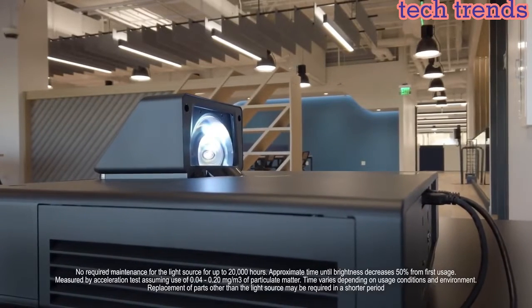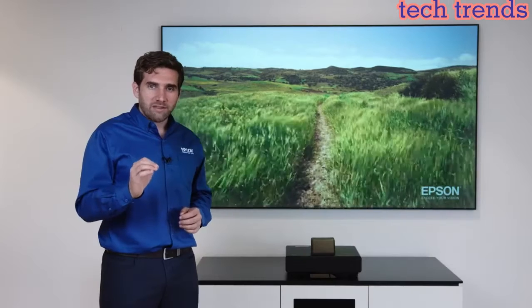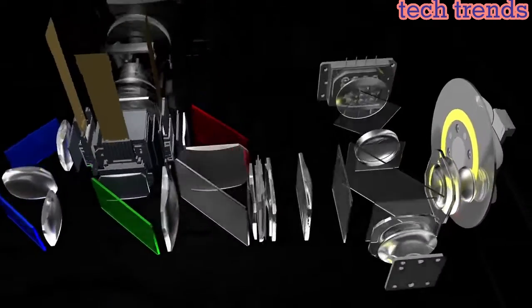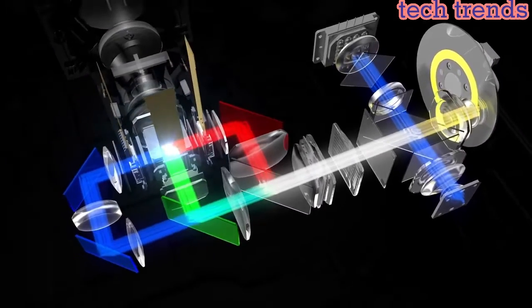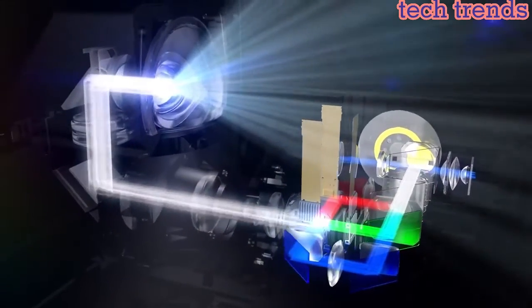1. Ultra short throw laser array technology, a new type of laser projection that produces a stunning picture while being just inches from the wall itself. No complex wiring or ceiling mount required.